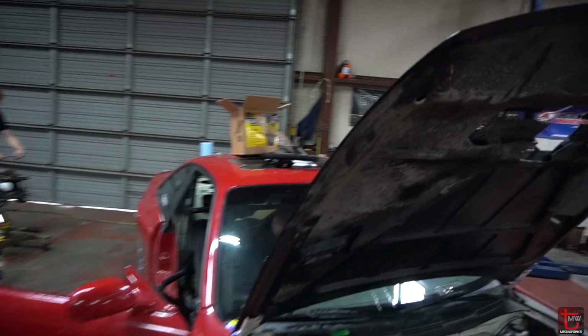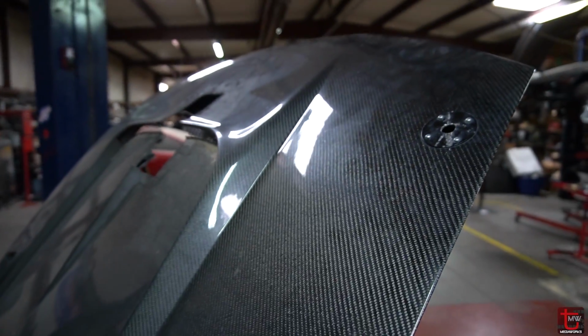Do you know what I see the most? Just wiggle the wheel. What do you see the most? I see hood pins. Oh yeah.